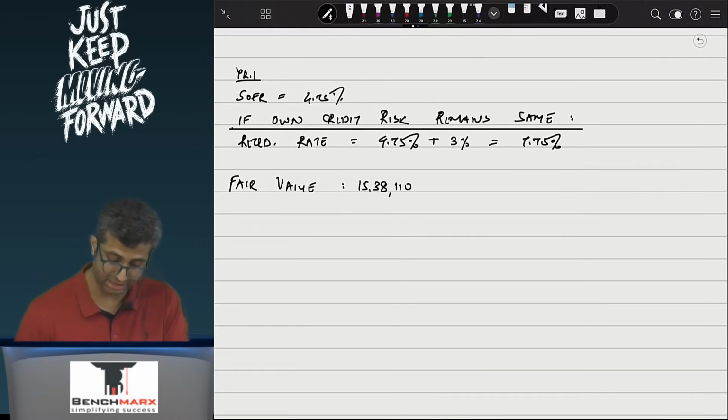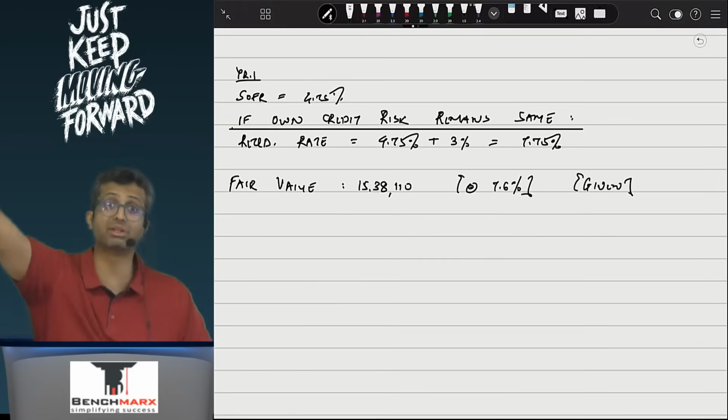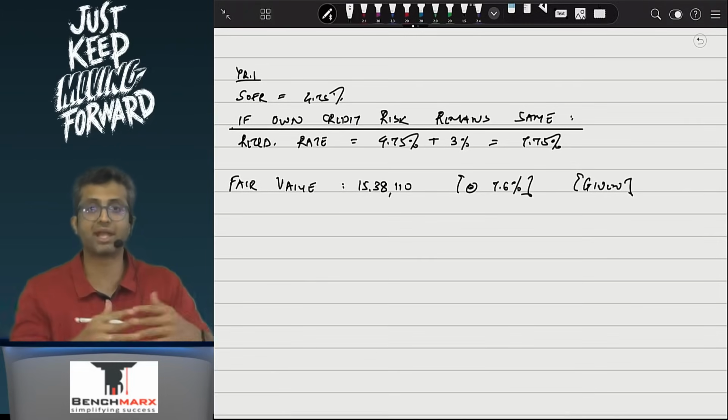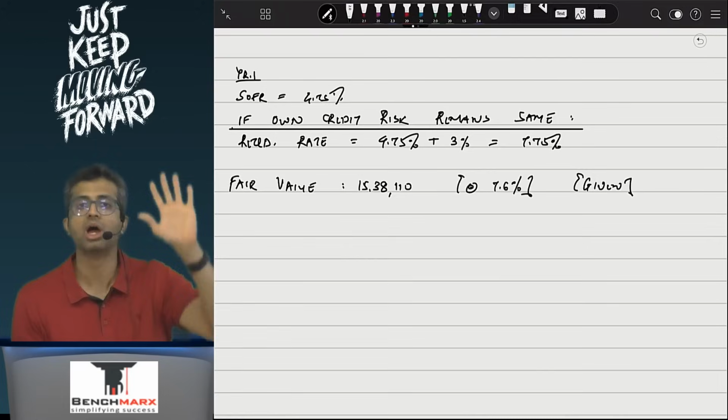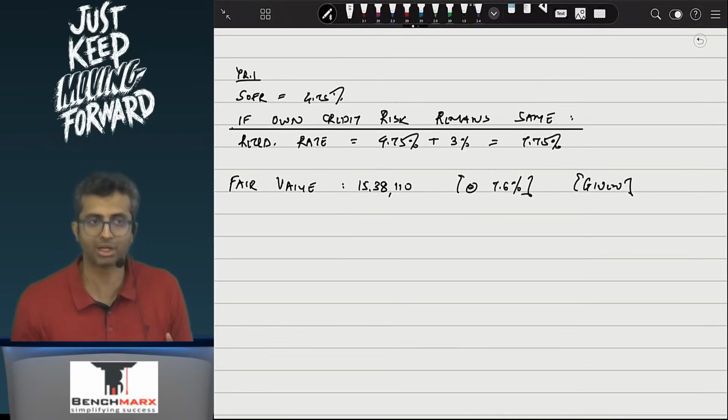15,38,110, but this is at the rate 7.6%. This is given to us. But my point is, this is like 911 given to us. This is final 7 at 13%. It is like saying at 13%, fair value is 911. But I want to find the breakup of how much of it is because of changes in own credit risk, how much of it is due to market factors.